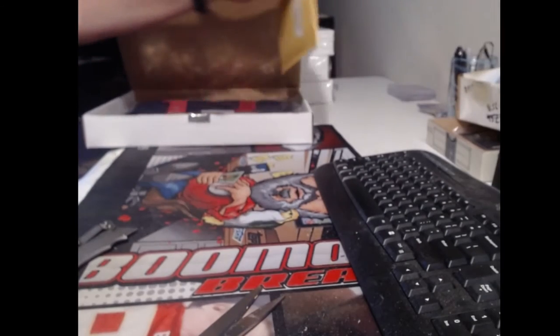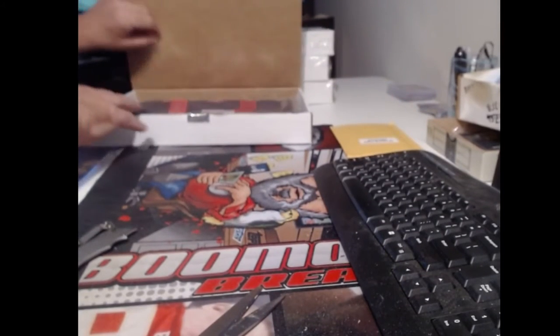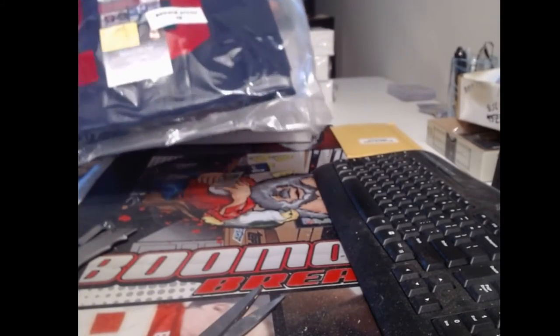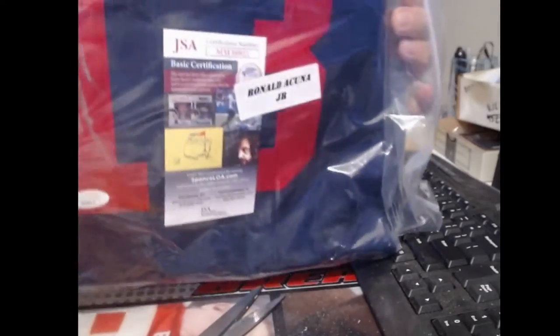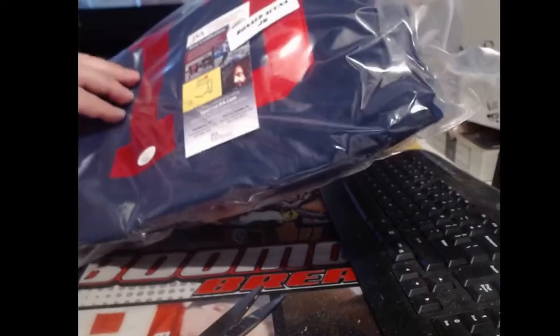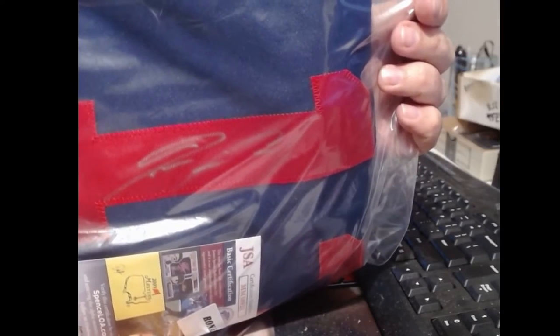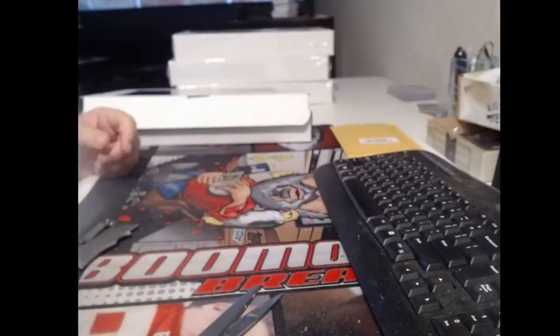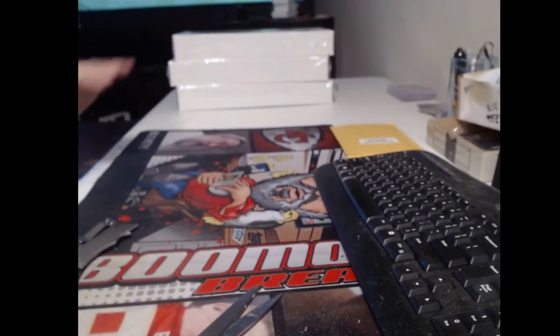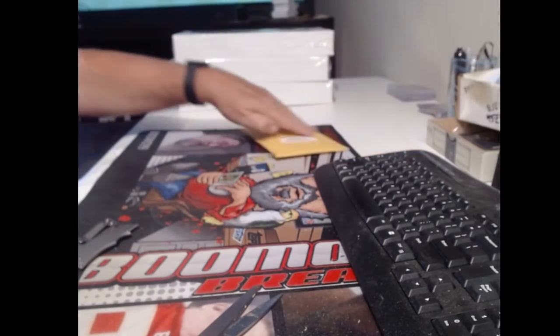All right. Next box. I won't forget. Ah, Hutto! Off to a better start tonight. Ronald Acuna. JSA cert. Well, his autograph is not the best pen right there to use on the red lettering. And I used a black pen. And the buyback card.